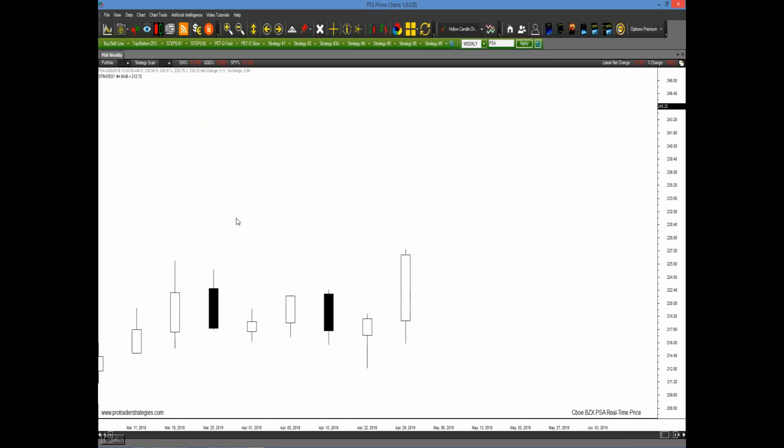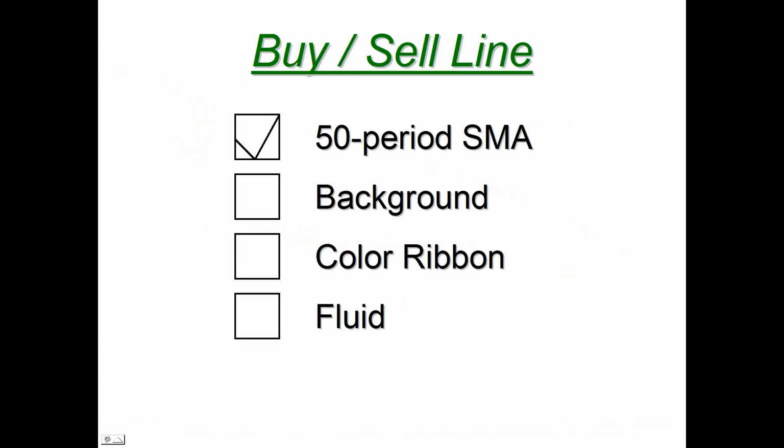Now, even though we're looking at weekly bars, we still apply the 50 period moving average, the same process. Here's a weekly chart in PSA, all right? Once again, most people would say nothing happening here, nothing to see here, but actually there is. It's not resistance. No, it's not. That's not what we're talking about. What we're talking about is the 50 period moving average.